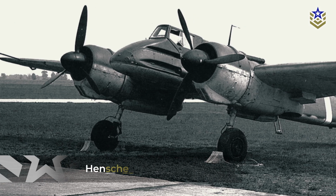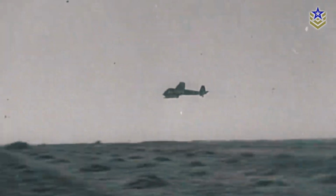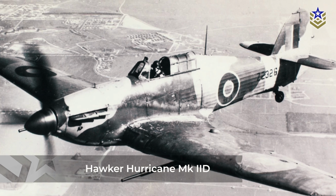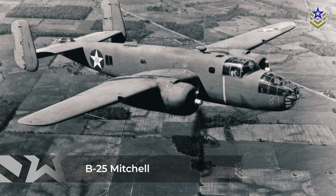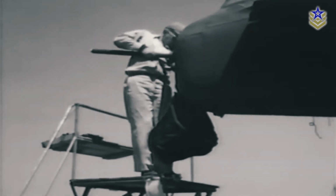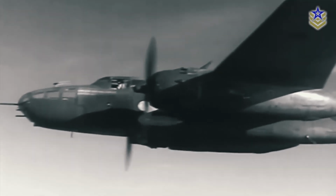The Henschel HS-129 was another example, designed with a reinforced nose to carry powerful anti-tank weapons. The British responded with aircraft like the Hawker Hurricane Mk2D, which featured a 40mm cannon to destroy enemy tanks. The US also got in on the action with the B-25 Mitchell, which could be equipped with a 75mm cannon, offering a solution for the US Army's need to neutralize enemy armored vehicles in regions like North Africa and Europe.